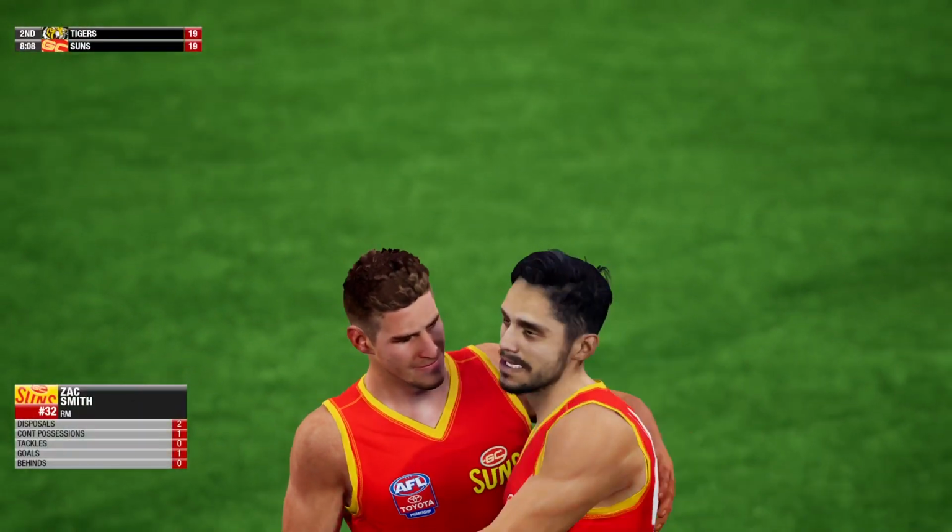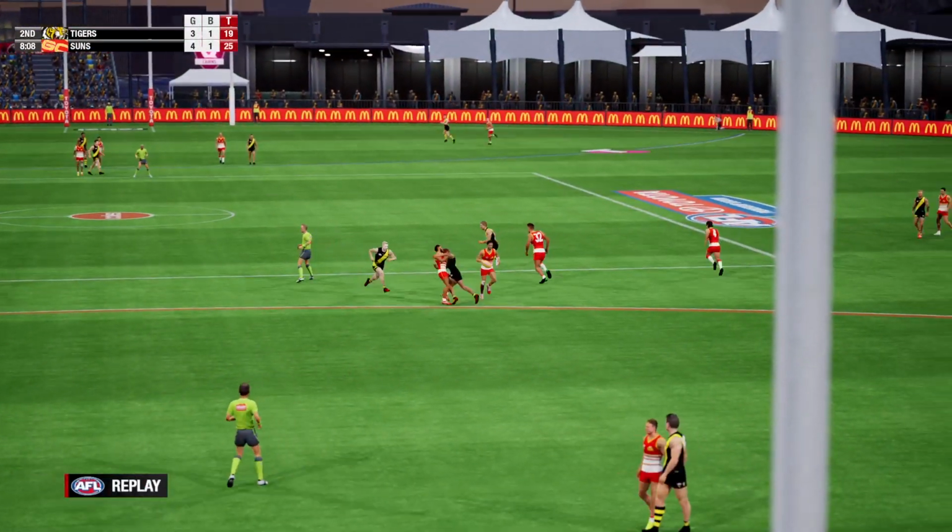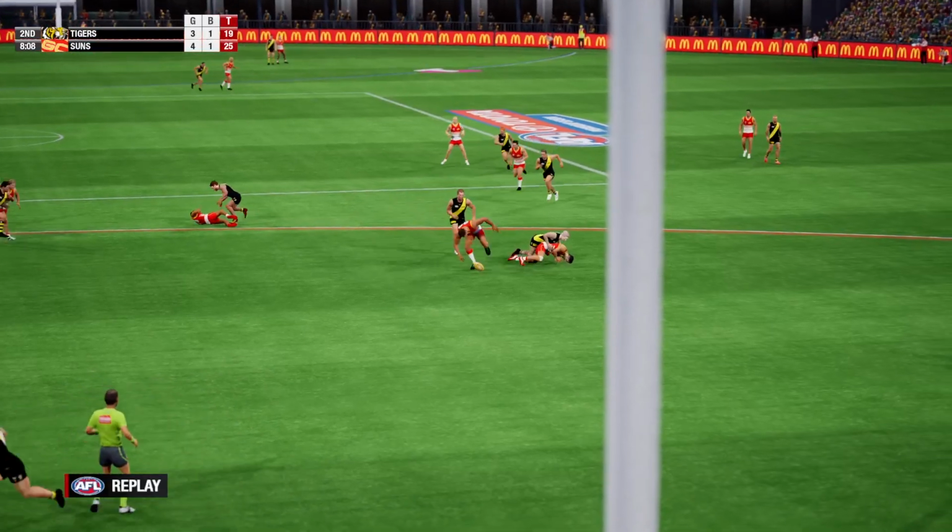Gets some reward for his efforts. The Suns with only a goal lead. They're looking more dangerous inside 50 now. Great reward for effort.